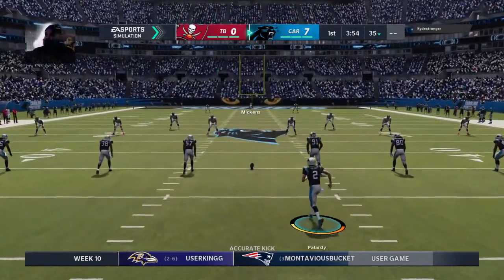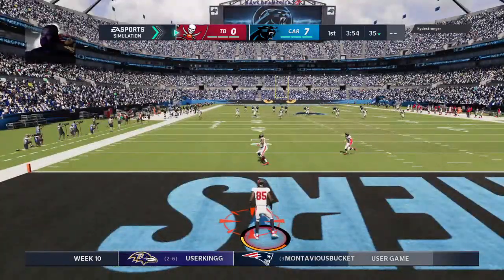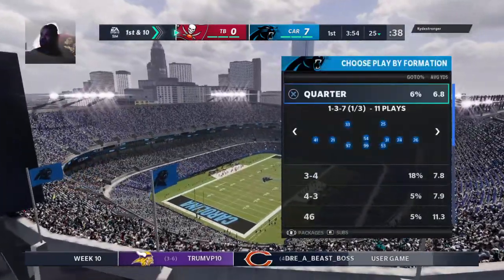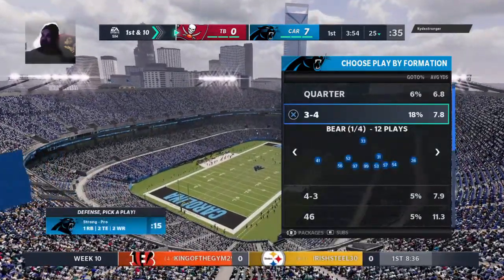So they throw the pick six. They'll get another shot at it now as this one's in the air. And no return on this one. It's a fair catch. The Bucs take over first and 10 at their own 25-yard line.